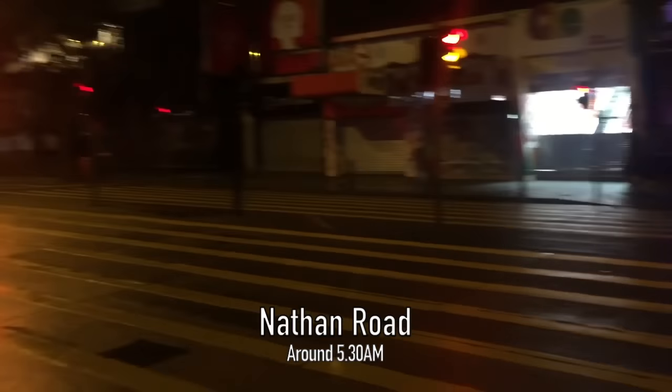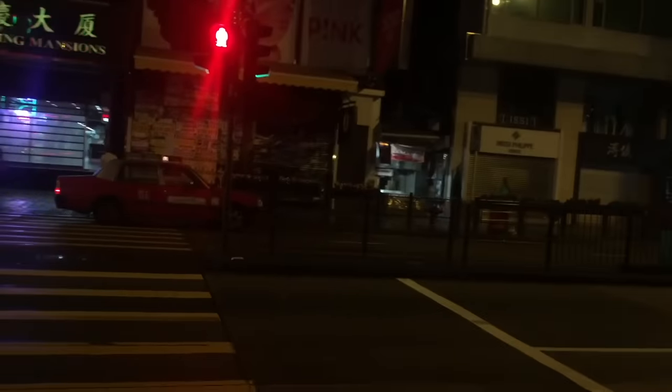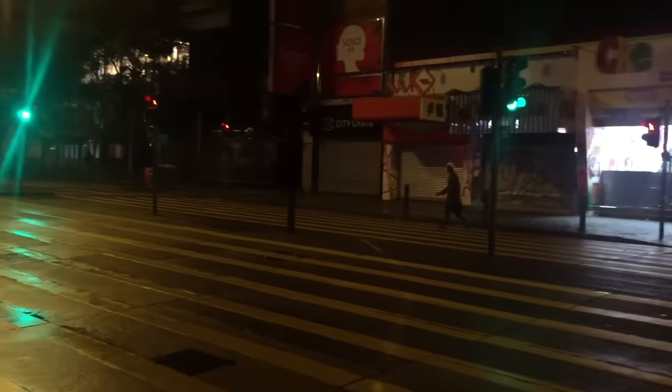And it's the start of a day trip. Now I'm going towards Tuen Mun via East Tsim Sha Tsui Station. I'm still in my hotel, ready to go to East Tsim Sha Tsui Station. This is Granville Road, around 5:30 in the morning. It's drizzling now and it's still dark here.